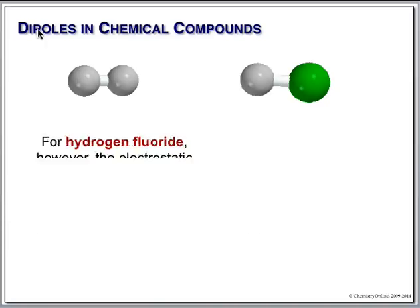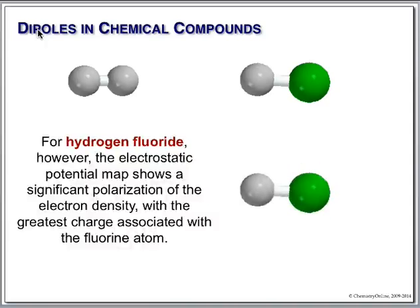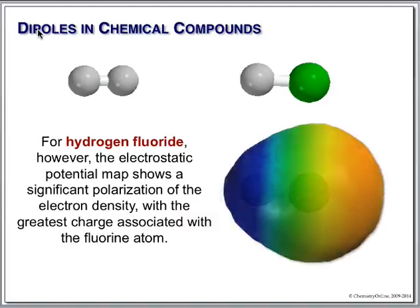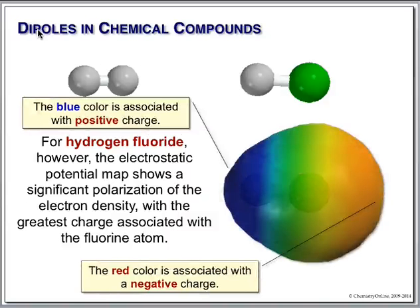Now, if we do the same exercise here for hydrogen fluoride, the potential map we get looks much, much different. We have one region of the molecule here, this very deep blue. When we color this thing, the computer uses blue to indicate the lack of electrons, low electron density. Likewise, red indicates very high electron density. The point here is that this bond is very highly polarized.